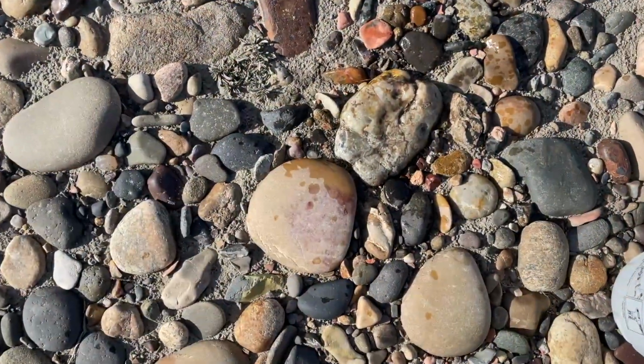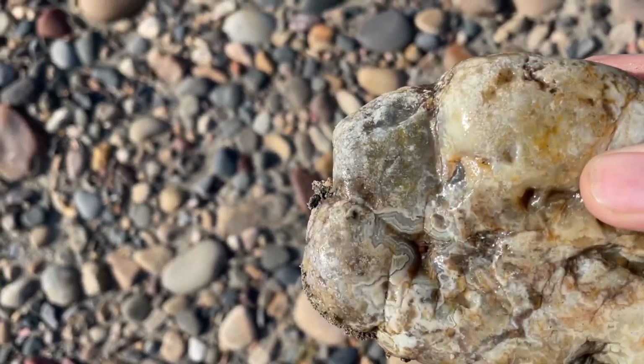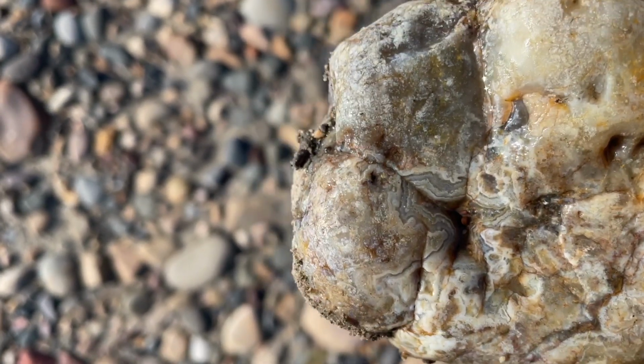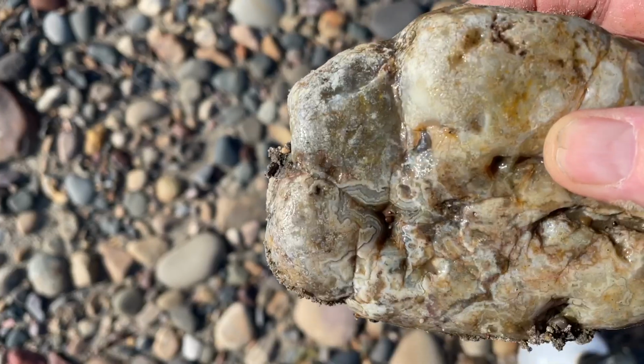I originally was going to ignore this because it's clearly not a Montana agate, but check out those fortifications. Wow. This is what they call a treasure state agate, and these are even more rare than the Montana agates. Fun to see what that looks like cleaned up.